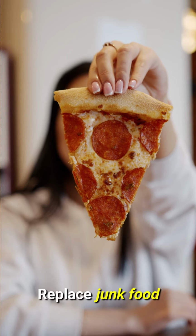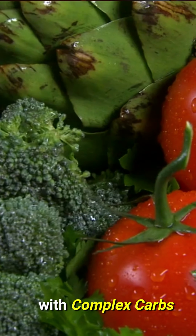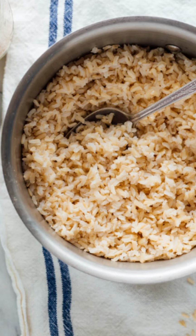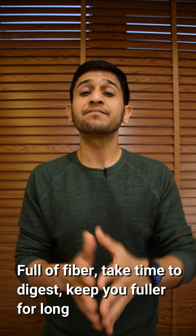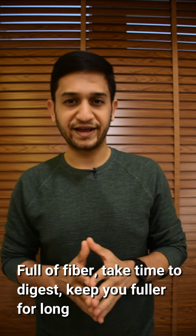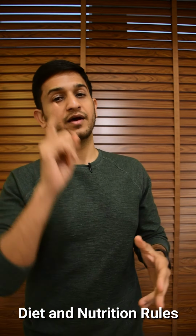Secondly, replace junk food items which primarily consist of simple carbs with complex carbs. Replace refined flour, desserts and processed foods with whole wheat flour, brown rice, fruits, vegetables, oats and even dalia. These food items are full of fiber, they take time to digest and they keep you fuller for a long time. Even if you don't want to follow these 2 points I just explained, try and follow some diet and nutrition rules I'll explain right now.